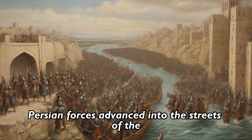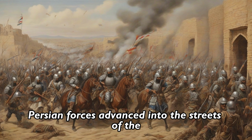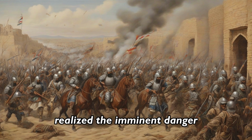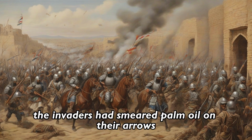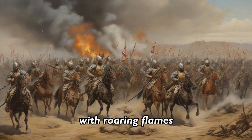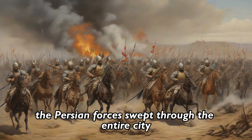It was only when the Persian forces advanced into the streets of the eastern district that the city's inhabitants and defenders realized the imminent danger. The invaders had smeared palm oil on their arrows, igniting the wooden parts of the houses upon impact. With roaring flames, the Persian forces swept through the entire city.